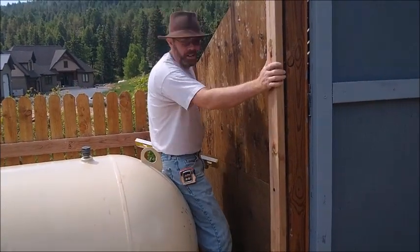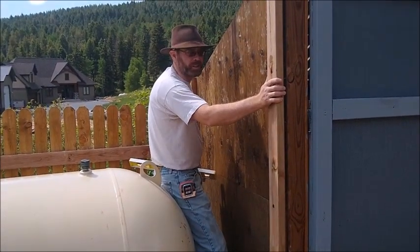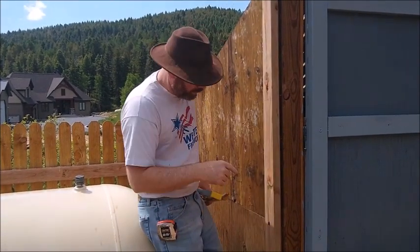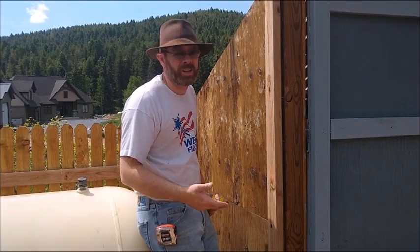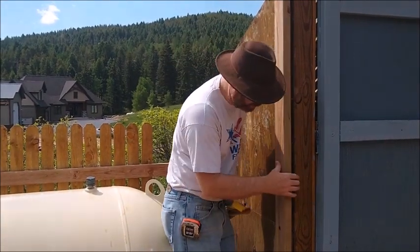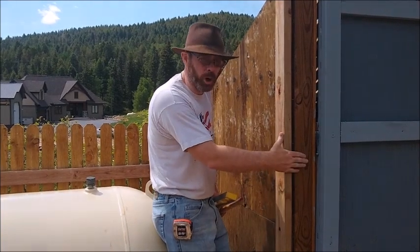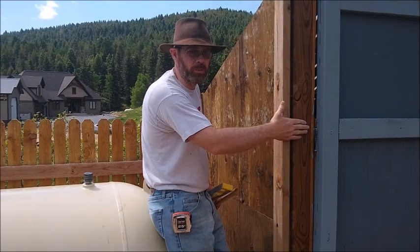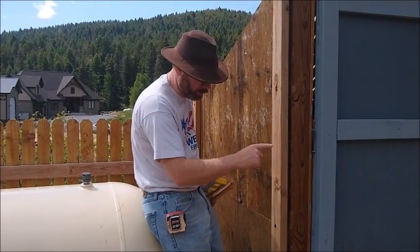Alright, these two 2x4s, these two vertical ones, I have screwed, or actually used lag screws or headlocks, better than lag screws. And I have attached these directly to the 4x4 posts, sandwiching the plywood between the 2x4 and the post. So that's the two vertical ones.